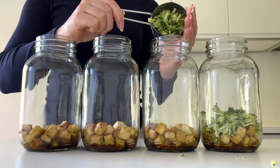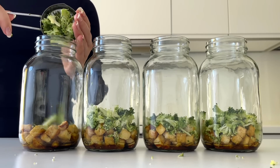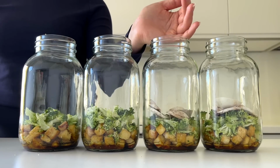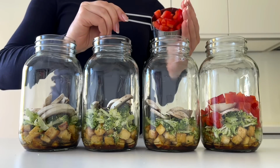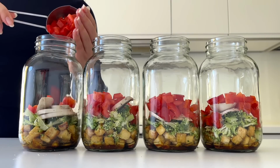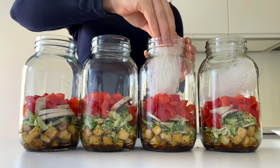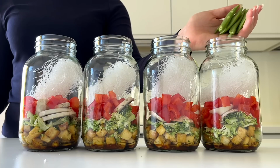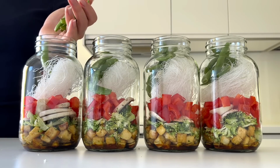Then I add cooked tofu, but you could also use chicken, for example. Next, I add broccoli heads that I cut into very thin pieces so that they will cook quickly. Then I add a handful of mushrooms, some chopped bell peppers, and rice noodles, but you could use any noodles that cook quickly. Lastly, I add a handful of sugar snap peas into each jar.